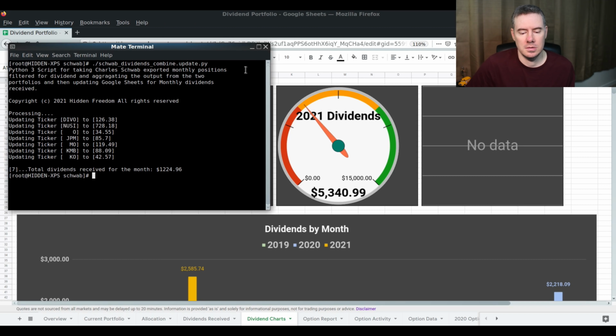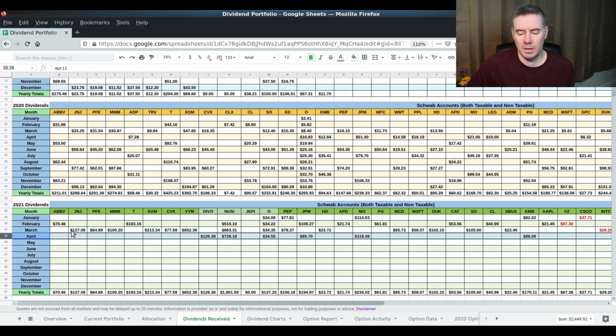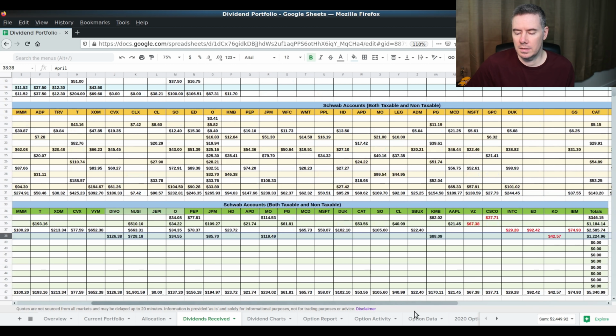Let's go back to the portfolio here. So dividends received, and there are all the dividends there. So DIVO, NUSI, Altria, DIVO, NUSI, Realty Income, JP Morgan, Altria, and we got KMB over there. We got a couple on the side over here. Let's see here. We got one on Coca-Cola, which is red. I made those red because those got closed out.